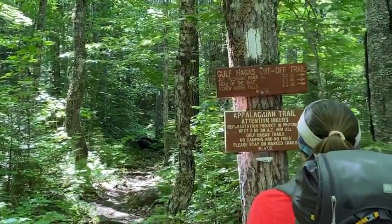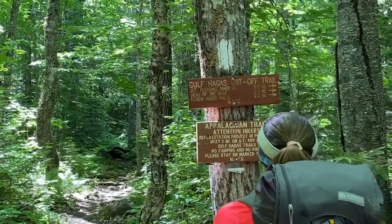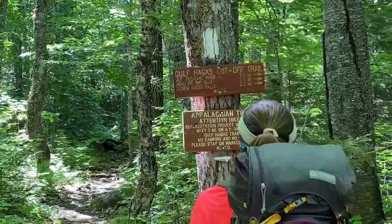Reforestation in progress on 2 miles of the AT and all Gulf Hagas trails. No camping and no fires. Please stay on the walk trails.